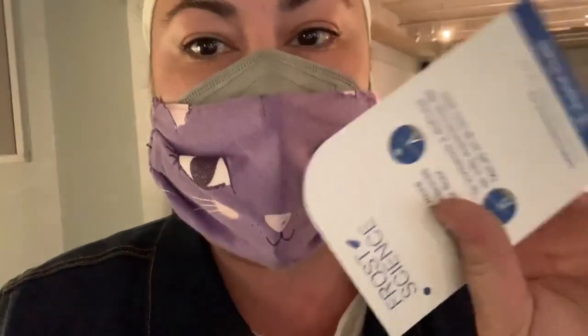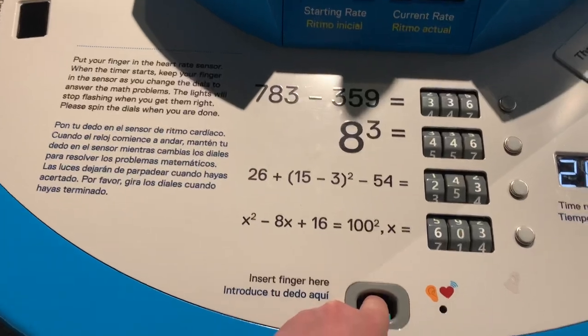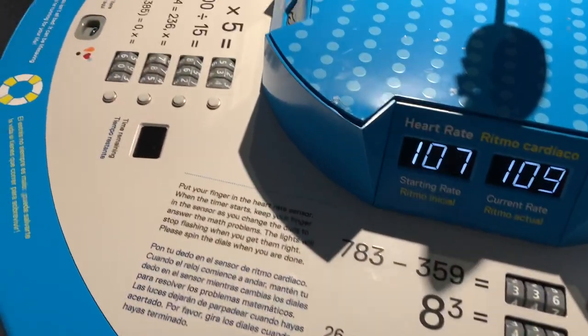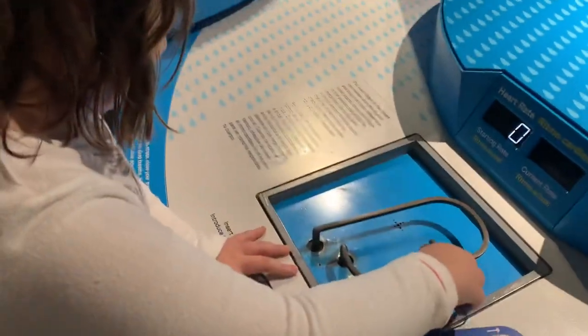Yeah, they changed it around. This was different before. And then you get these little cards and you get stamps for everything that you do. All right, so let's go explore a little bit and we'll get back to you in a little while. This is a different one. I'm not gonna solve problems because I'm just not. But this is actually kind of cool. You can check your heart rhythm by answering some problems here.